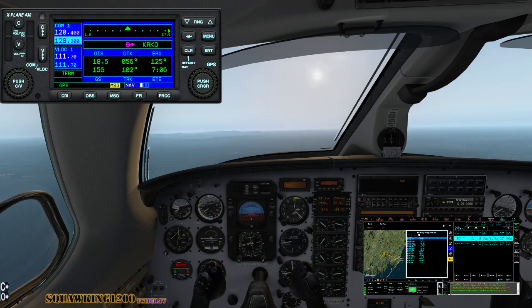Bravo 642, can we cut the corner on the downwind and go straight to Motel? Bravo 642, there's Motel. There's Motel, so 642.